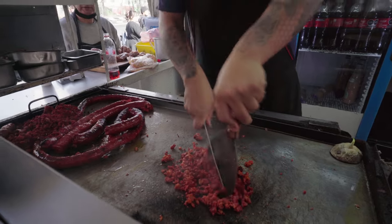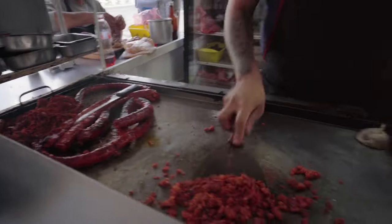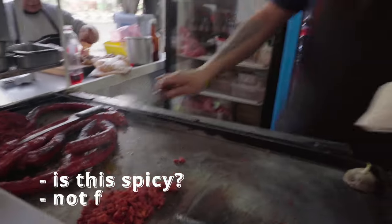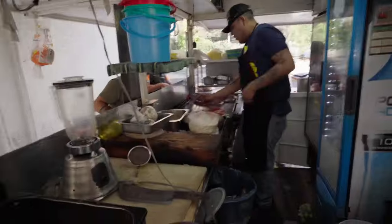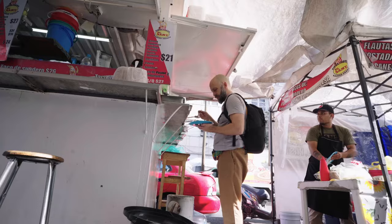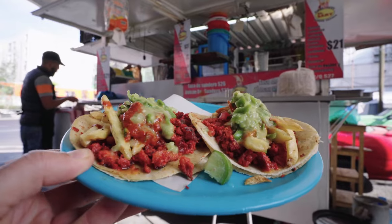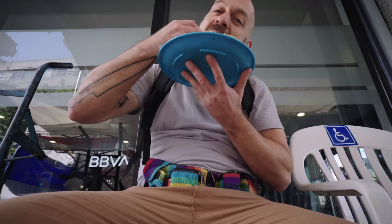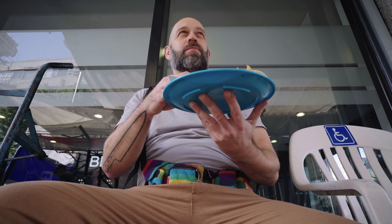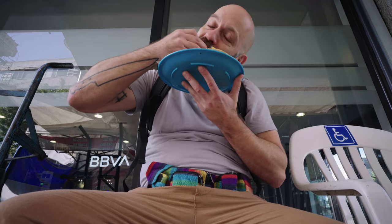First sausage I want to check is longaniza, a bit spicy sausage made of big pieces of pork. It looks really good. Let's see how it tastes. ¿Está picante? No, no está picante. Yep, it was spicy. Whoa, muy picante. Pero rico. Longaniza was delicious.